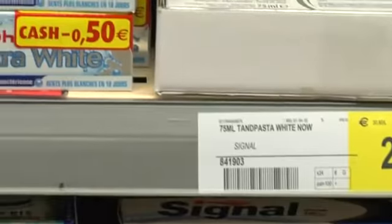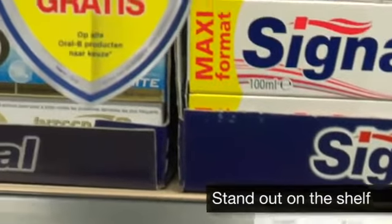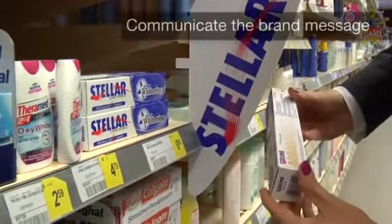The packaging is the product. It's no longer enough for a product to be merely good. It needs to stand out from an ever-increasing number of competitors. Packaging plays a critical role in helping to sell the product. The ultimate virtual salesperson, if you will.